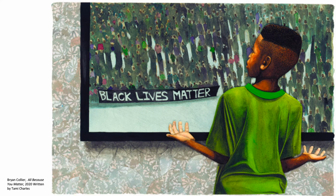In this work of art, we see a Black boy in a green shirt with his hands turned up and out. He is looking at an image that has a huge group of people in it. Some of the people are holding a sign that reads, Black Lives Matter. This image has a black frame around it and is hung on a wall with flowered wallpaper.